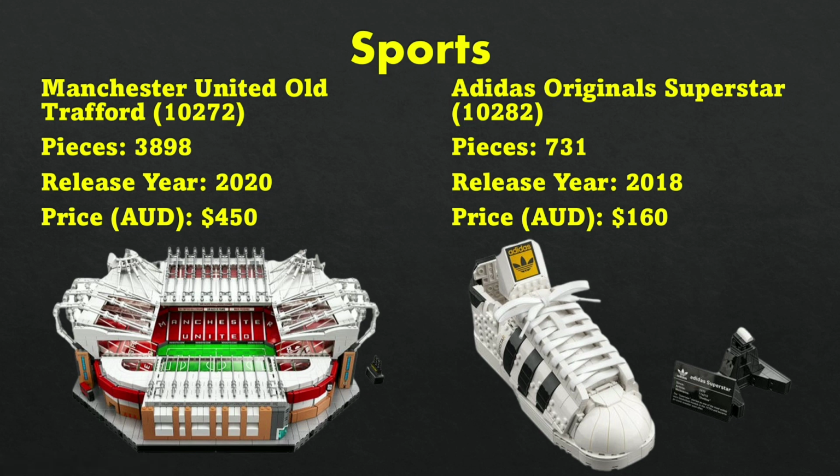Now, the next one we have here is the Adidas Originals Superstar, set 10282. This one was a lot smaller, came with only 731 pieces, and this one I've got here released in 2018. That's not right, I do apologise for that. This one was released in, I believe, 2021, so only been on shelves for roughly 1 year, and of course this has a price of $160. Now, you also get that amazing little stand that has a little Adidas Superstar, and so this is just a definite set for shoe collectors.